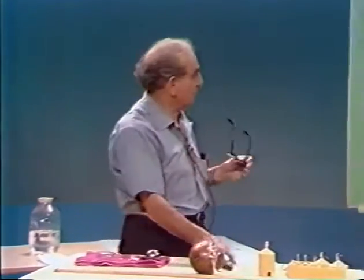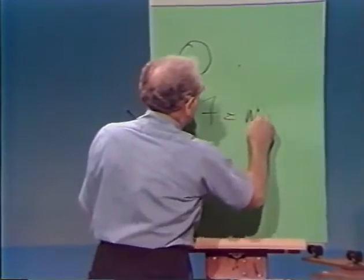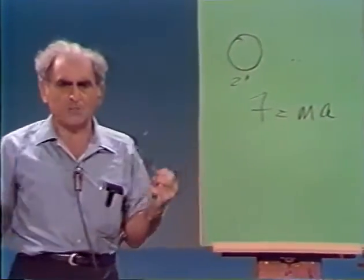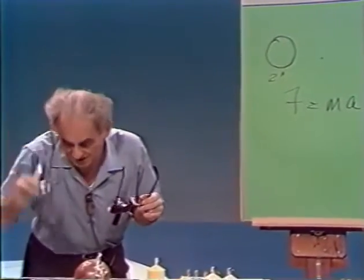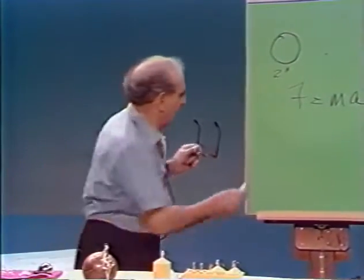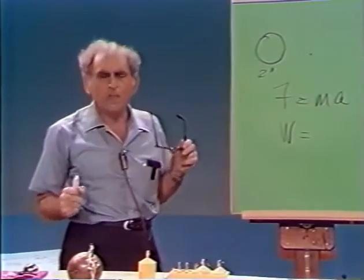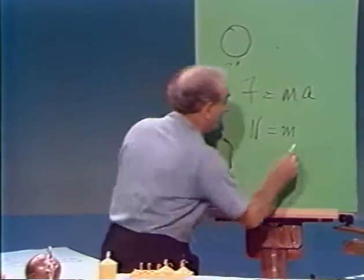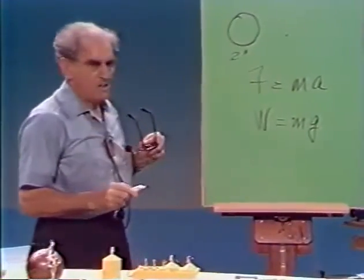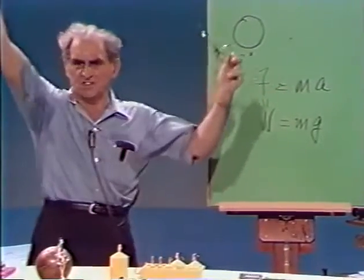Proof. Newton's second law. F equals ma is the generic expression for Newton's second law. Now, what is the F acting on this body? The F acting on that body is its weight. And when I let it go, what is its acceleration? It has a certain mass m. Its acceleration is g.